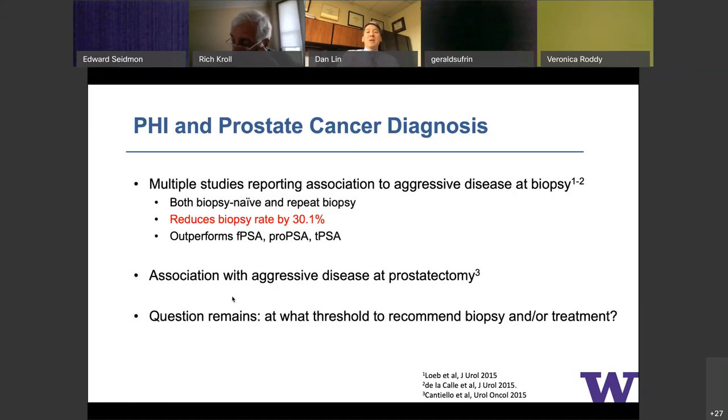It's also associated with aggressive disease, but again, I always come up with a lot of these questions. A lot of these assays still have a question of, at what threshold do you recommend a biopsy? If you go back to that slide, is it over 30? There are recommendations from the company, but I think it's a continuum, and I think it's hard for a patient to understand, and for us as urologists to understand, where to draw that line with regards to PHI.